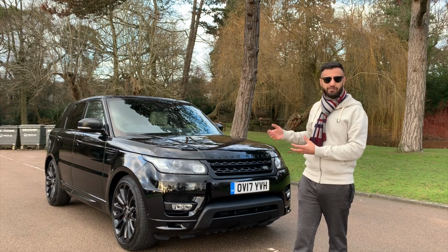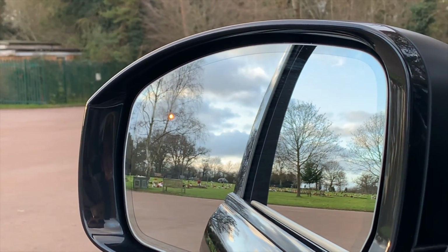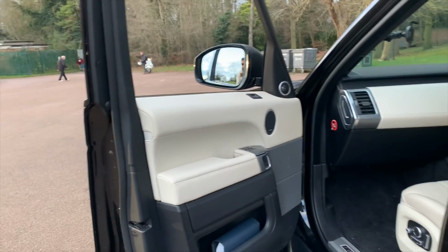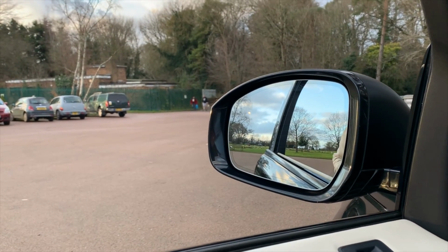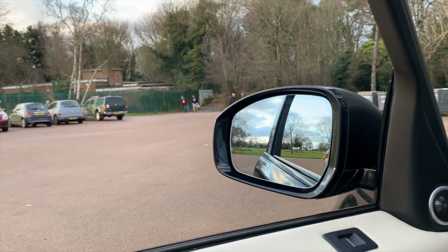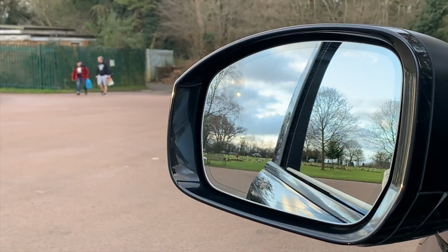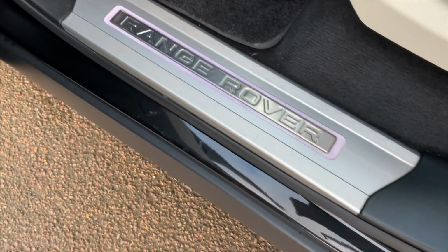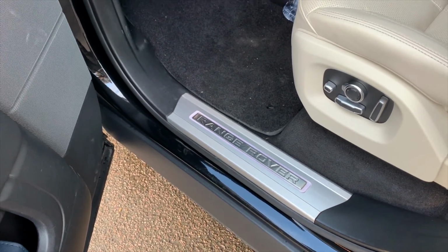Another cool safety feature, if you can see that orange dot in the wing mirror, what that basically means is if you're about to open up your driver's door or passenger door, whichever door it is, you'll see this orange light which comes up in your wing mirror to basically show that someone's in your blind spot, whether it's a pedestrian or a cyclist. So I think that's really cool. The door seals are illuminated. They do say Range Rover in between. It's a bit bright so you can't really see right now, but it's a really nice feature when you enter the car. So guys, let's have a look from the inside of the car.